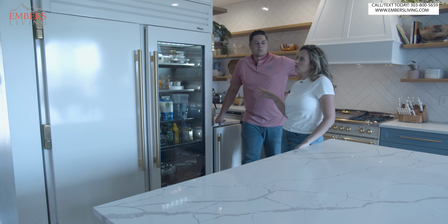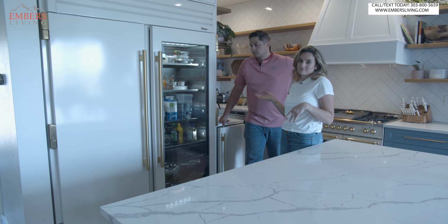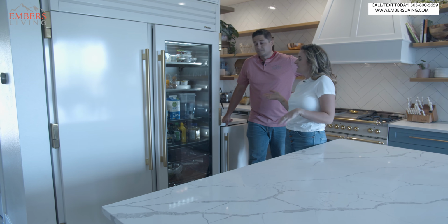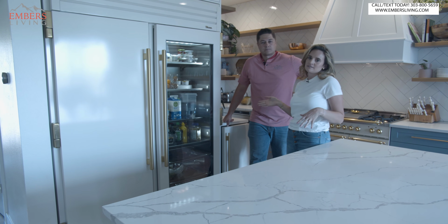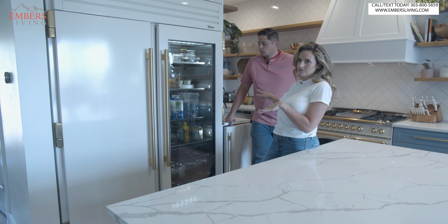But the window is super cool if you don't mind people getting a view of what's inside of it. I do like it. It's just you have to keep up on the organization, which I'm still trying to figure out.